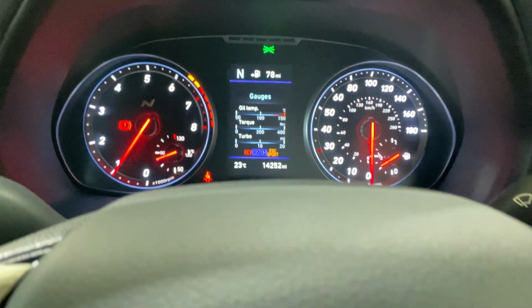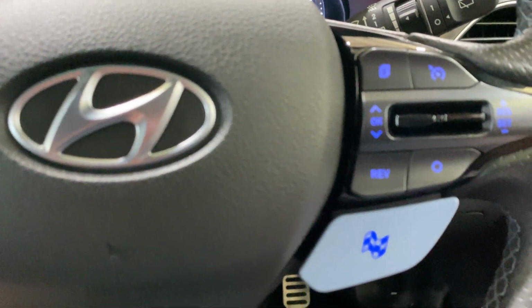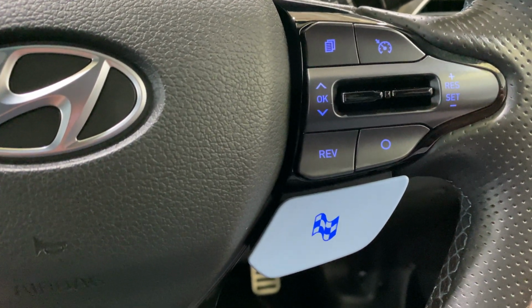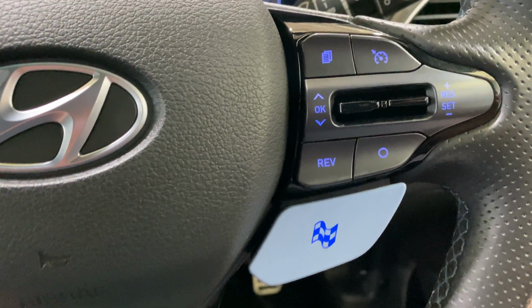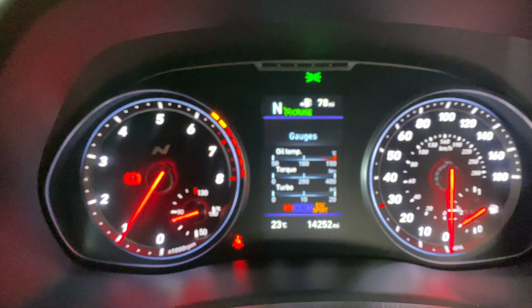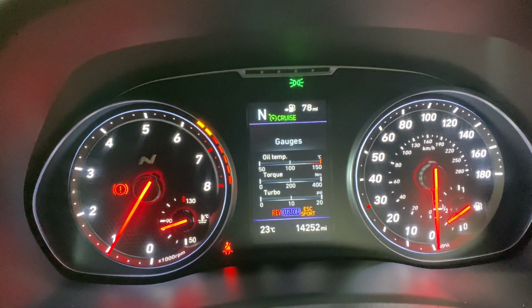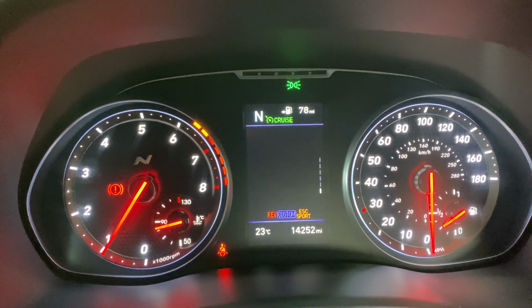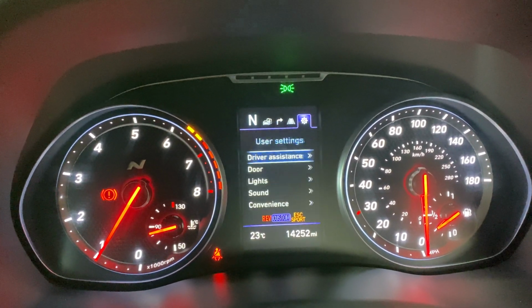14,252 miles. Now check out the steering wheel. Cruise control. Like I say, I believe, let's try it actually. I don't think it's going to work with the car stationary. No. But I believe it's adaptive cruise control as well.